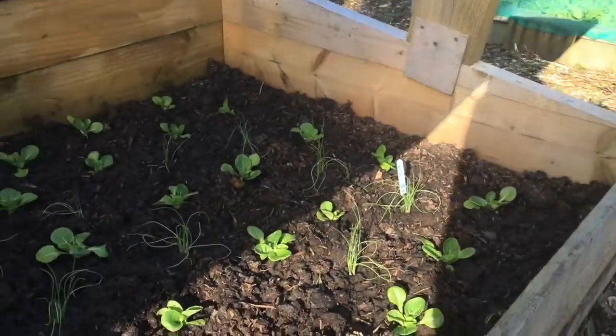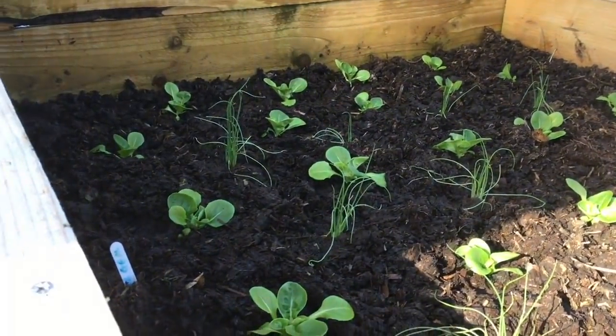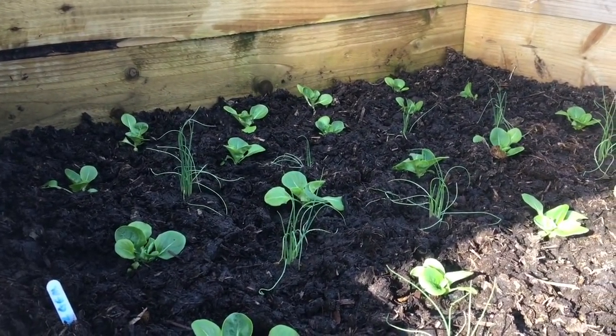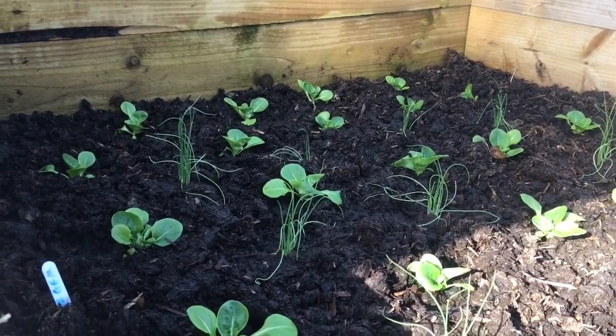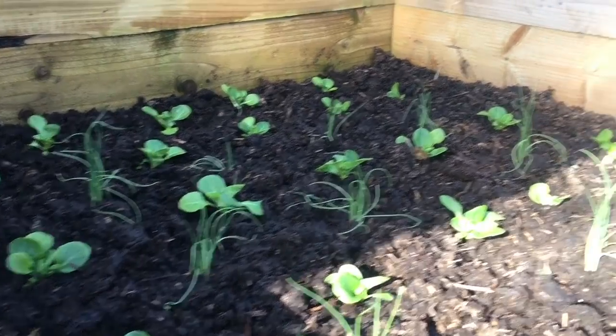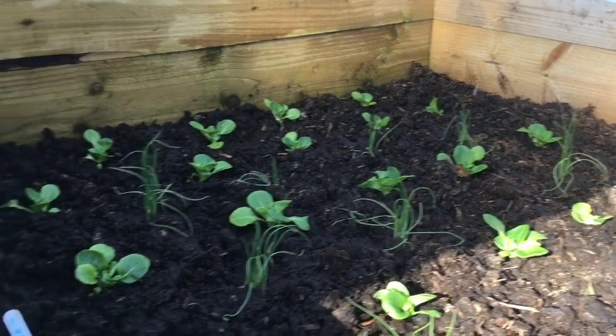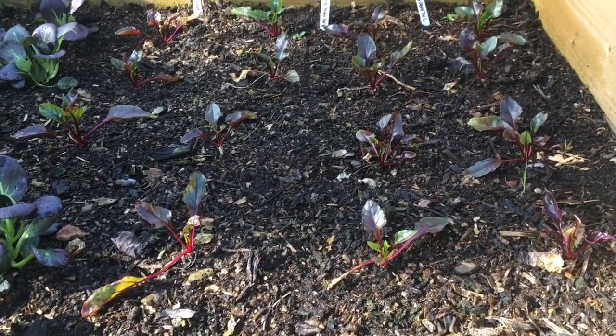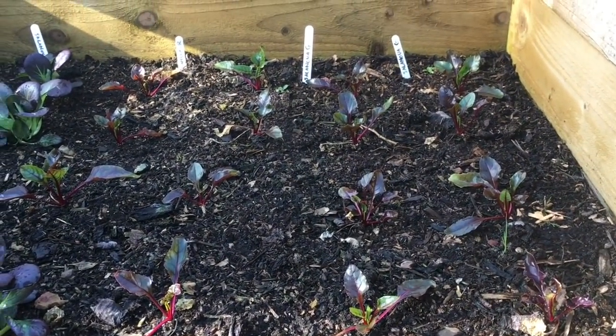So this was planted again just right before the big freeze. And this is winter germ, I think, and that's interplanted again with more spring onions. And then we've got our early chard.